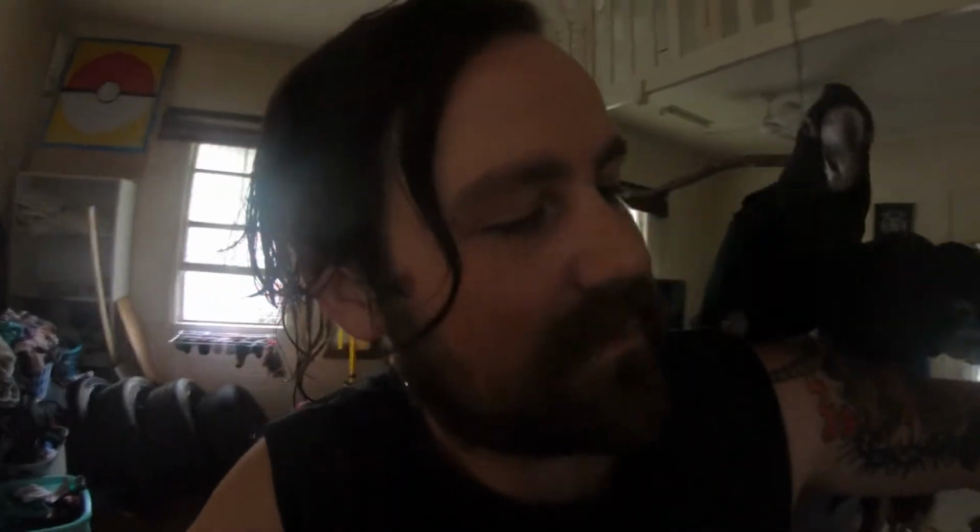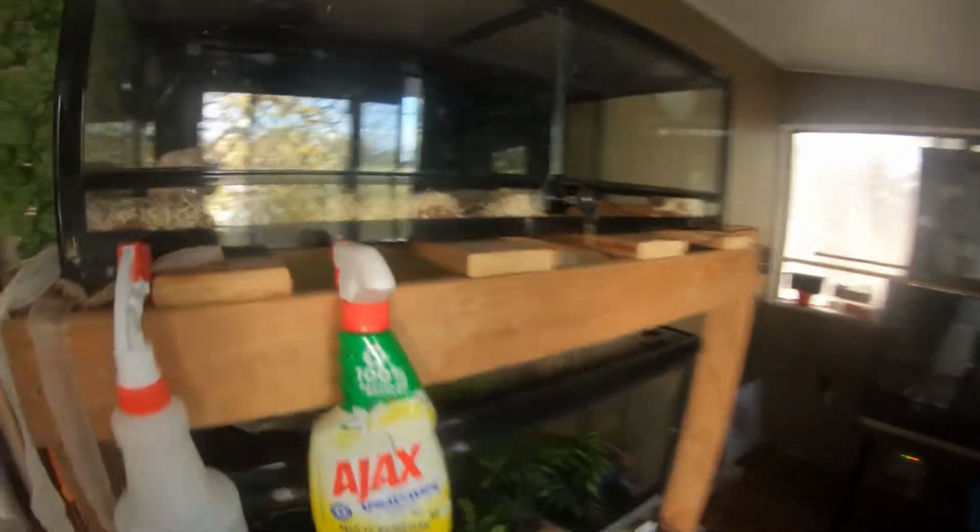Yeah, so there's just been a heap going on. I've just been working constantly, so I just haven't had much chance of doing anything. I'll just pause for a second. But I do have a couple more snakes that I want to show off. See how big some of these guys are going.